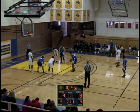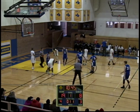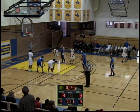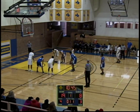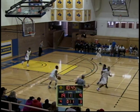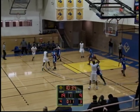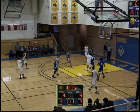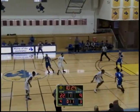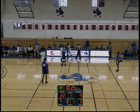Jayhawks offense stagnating just a little bit right now. See if we can kick it back into gear. Davis misses on the first, and makes the second. Diaz, Lamar for 3. Cameron Lamar. Nice shot there by Lamar, the freshman from Detroit Northwestern. Ball nearly stolen there. Good anticipation by Kirkland, but it goes out of bounds.